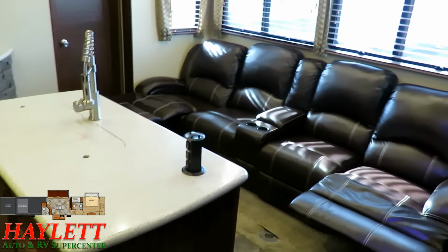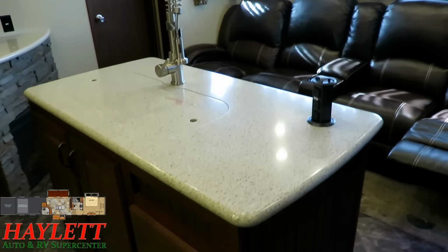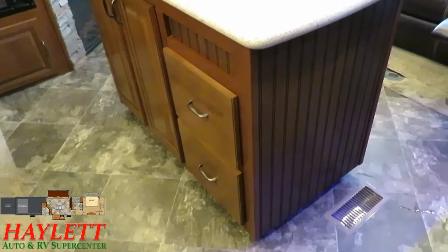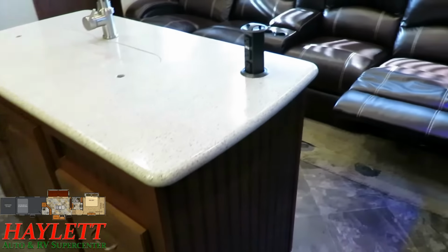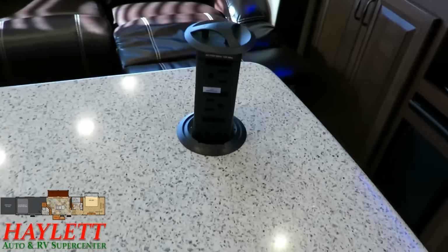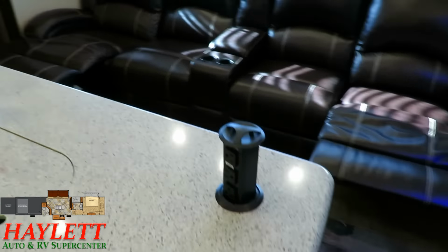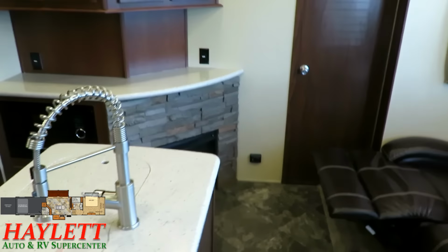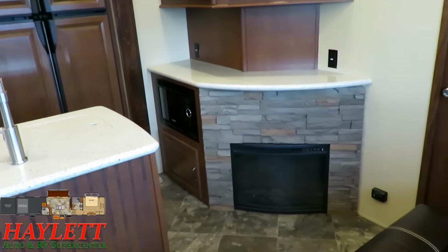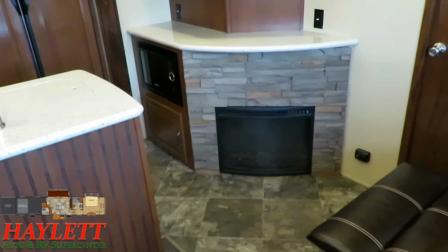Now you'll find solid surface countertops throughout this thing, stainless steel recessed sink right here, and I mean they utilized every ounce of the space here for storage space. They didn't waste anything. That pop-up power post that is still popular today gives you the perfect place to plug in appliances and whatnot, or phone chargers or anything like that. I actually like the location of the fireplace over here. It seems like a lot of times electric space heaters that we call fireplaces always get mounted right below the TV. I actually like where this one's at, because it's just different.